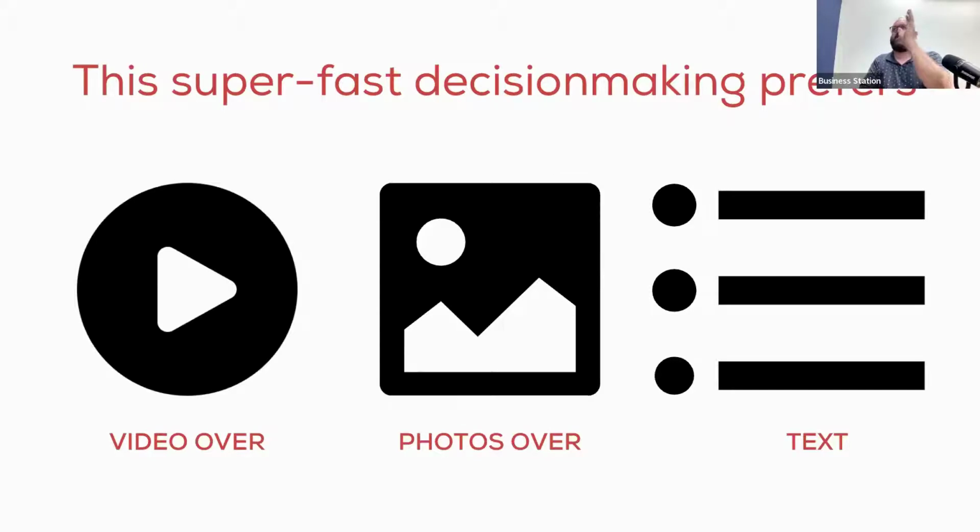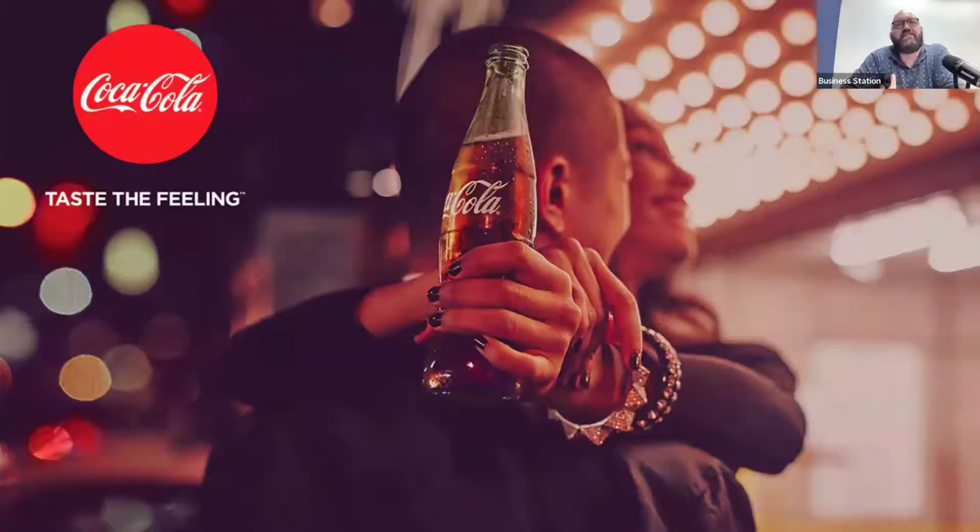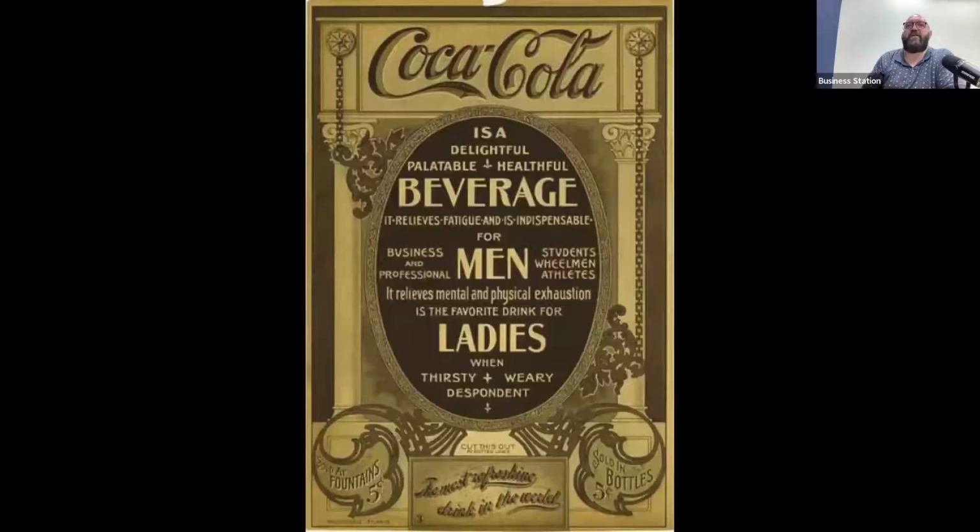Text could take us 20 pages to deliver that same amount of information that's in the video. An example would be the more modern Coca-Cola ads, which are very emotional, very emotive, relatable: people in love, people in enjoyment, happiness, good times, wealth, prosperity, often young and beautiful. And the simple message of "taste the feeling" with the Coca-Cola logo. Rather than what we used to start off with Coca-Cola, which looked a bit more like this.